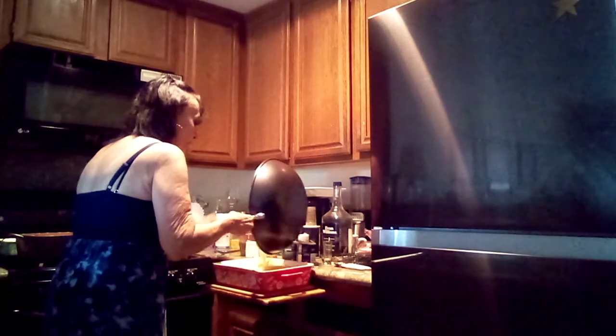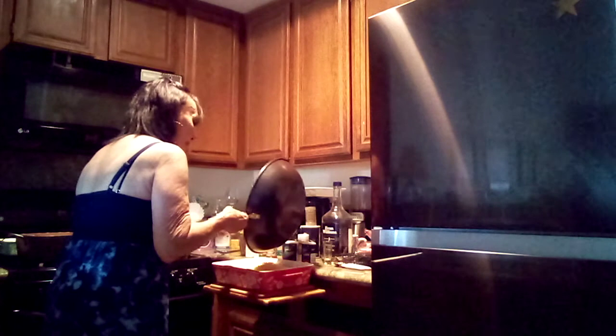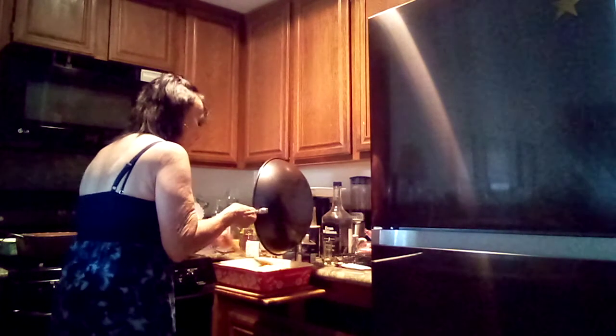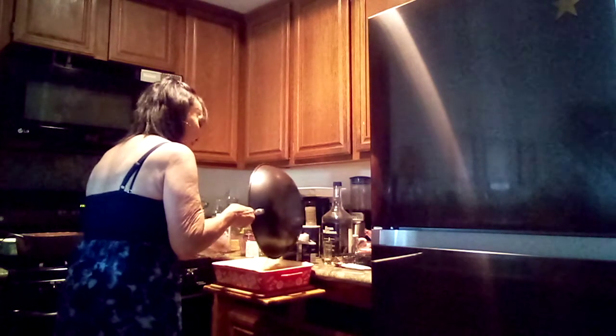Yes, more slimy. But I use my wok today for the noodles because I like to stir it around and make sure all the seasoning's in there. Oh yeah, that's what I'm talking about.